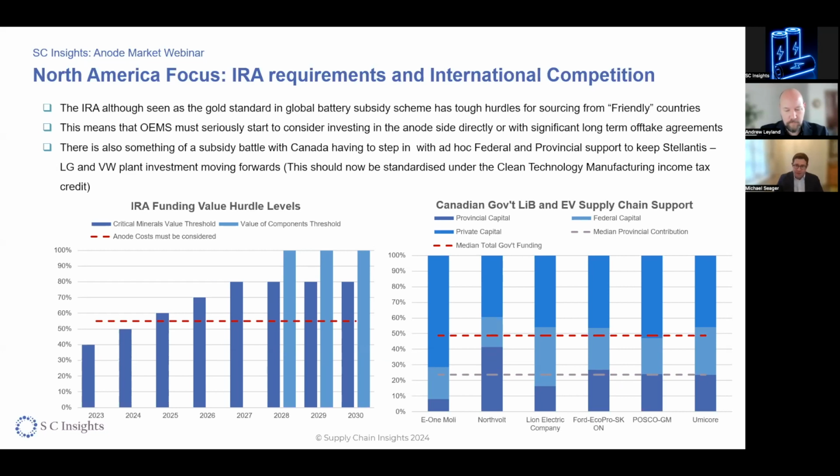Canada, of course, has perhaps the best agreement with the US, and also the longest established trading relationship of pretty much any nation of any size. So I think they've really felt this coming in. Whether these provincial and government subsidies stay as they are, or whether it all gets much more standardized under the Clean Technology Manufacturing Credit, which is due to start later this year under the Canadian scheme, we'll see.